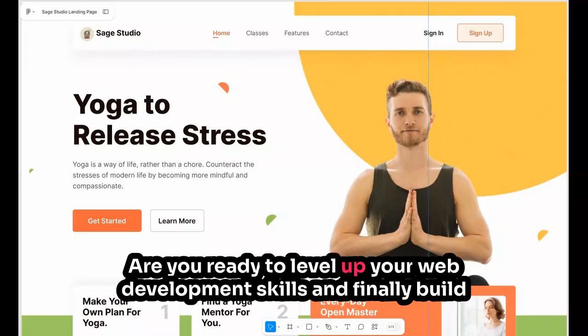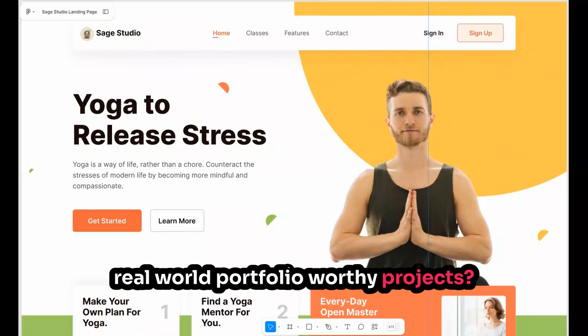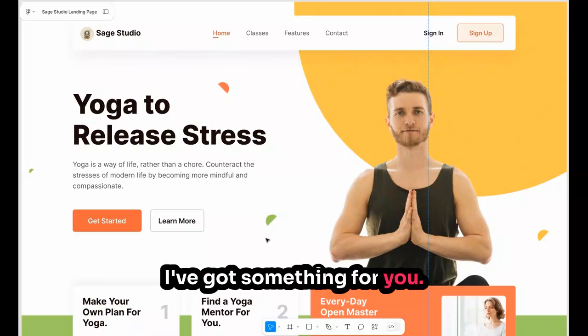Are you ready to level up your web development skills and finally build real world portfolio worthy projects? I've got something for you.